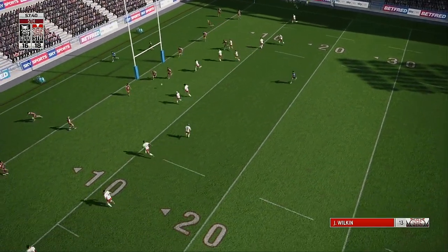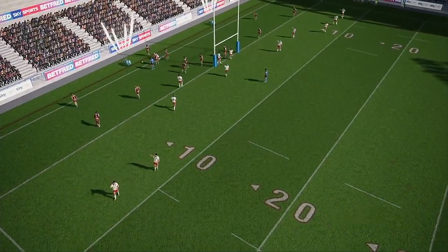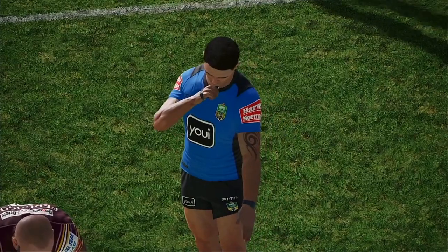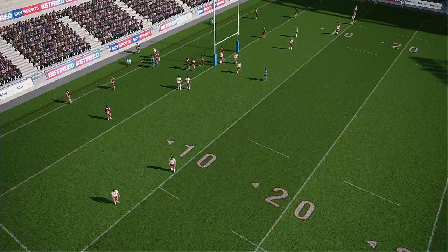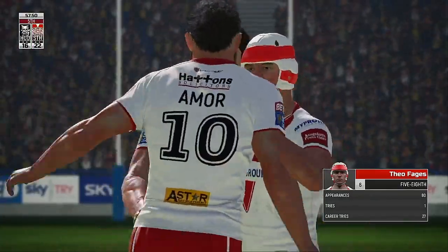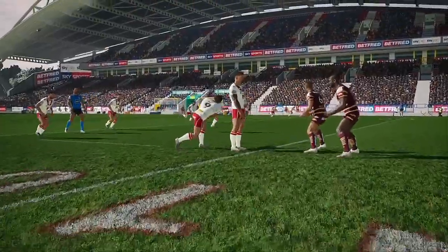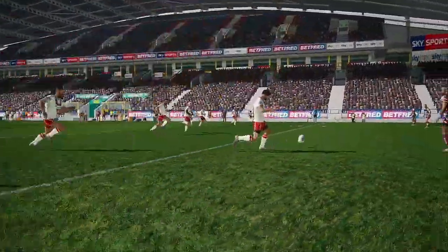Snappy pass. Wilkin tries a little kick in behind. Blow the whistle. It's a try. There it is. Try number four for the Saints. This was a try that was beautifully executed. A nice little grubber kick through. The weight was perfect. The chasers were onside. And the put down was spot on. Made it look so easy.